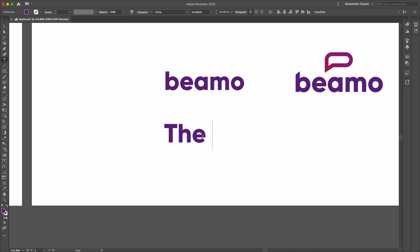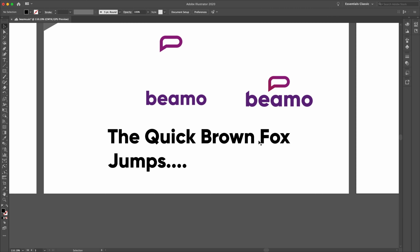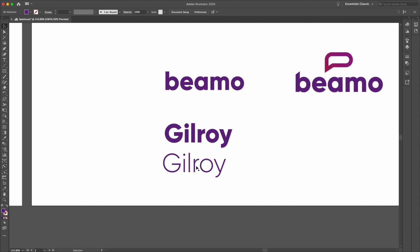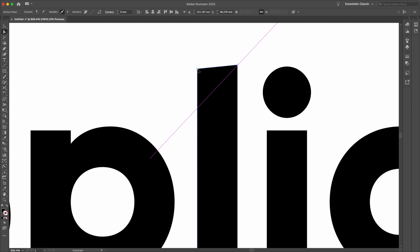The first one is Gilroy Bold. Gilroy is a modern sans serif with a geometric touch. It comes in 20 weights, but if you want to use it for completely free, there is a light and a bold version linked down below where you can download it and use it for fonts and logo types. This font is really nice to use, especially when you're trying to create an ultra modern logo with a logo type in it, and I use it all the time where I can edit the typography.